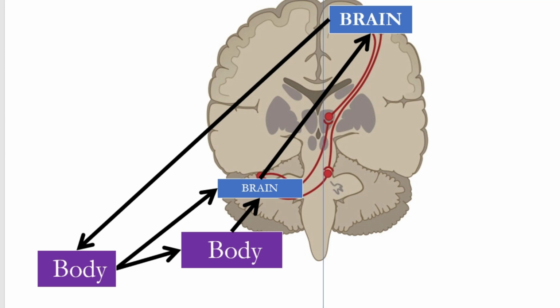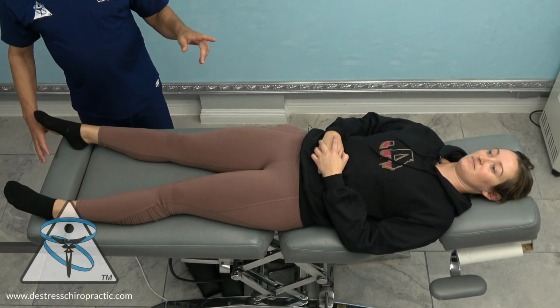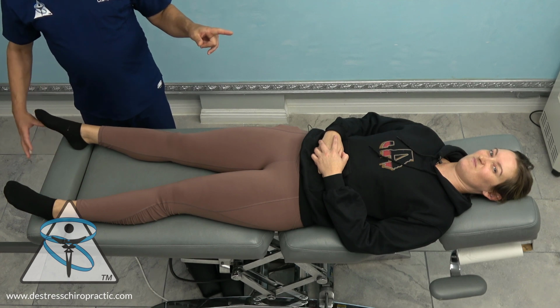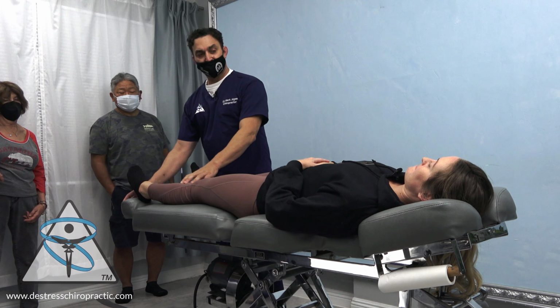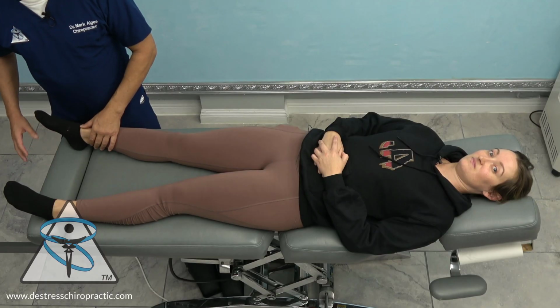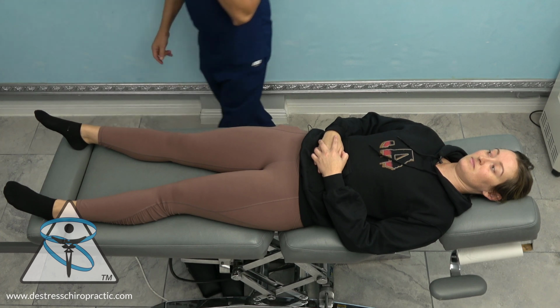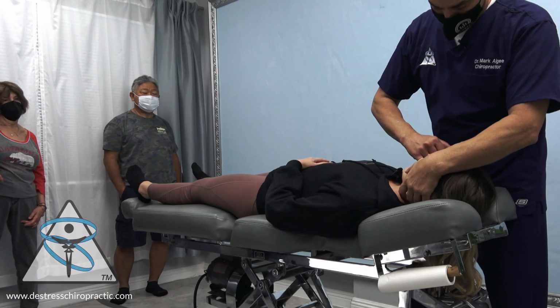In this case study, we have a patient whose brain is interpreting signals abnormally, and in the process, she's having this awkward responsive sensation. If we can correct joint dysfunction and muscle dysfunction, we should be able to correct the brain's interpretation of these signals. Calm that way down. Gently, usually close your eyes.